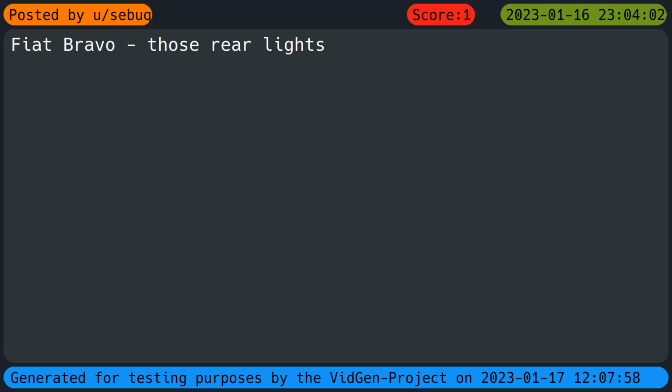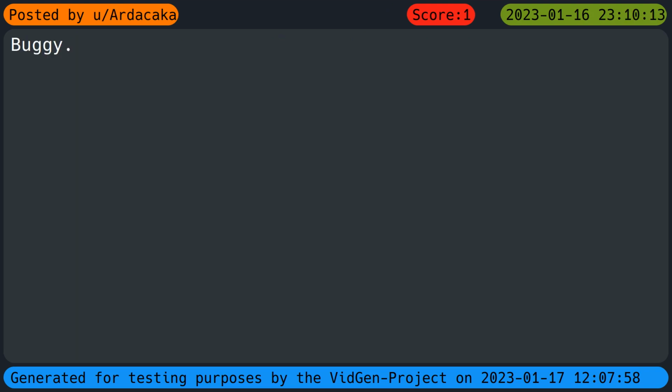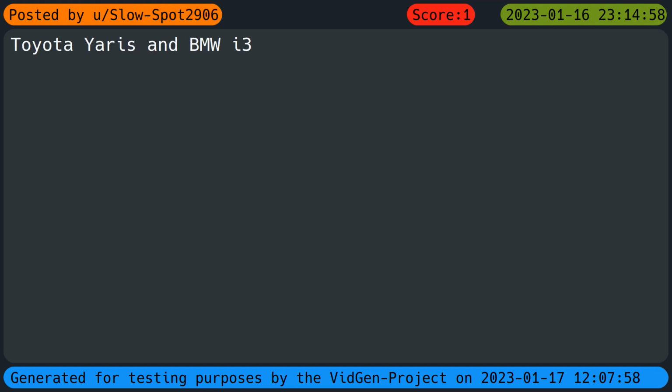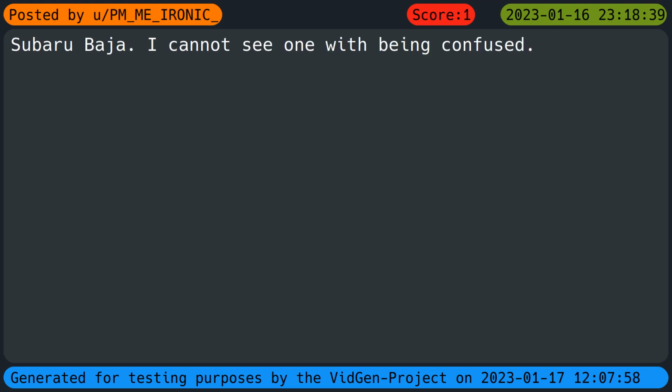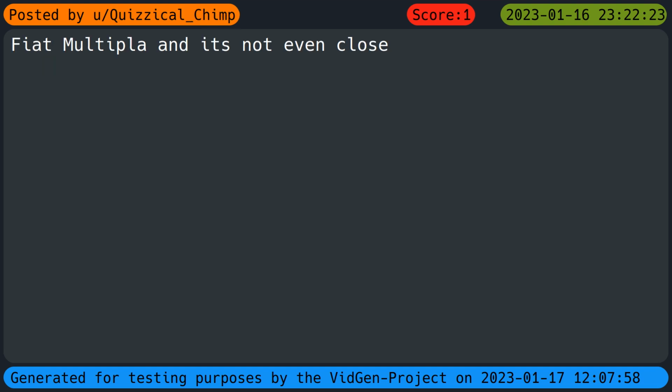Fiat Bravo, those rear lights. I think that the worst car is the Fiat Punto. Daihatsu Move, it's like a Popemobile. Ford Yaris and BMW i3. Subaru Baja. I cannot see one without being confused. Citroen Dyane. I had an old friend who would flip them on their sides on sight. Fiat Multipla, and it's not even close.